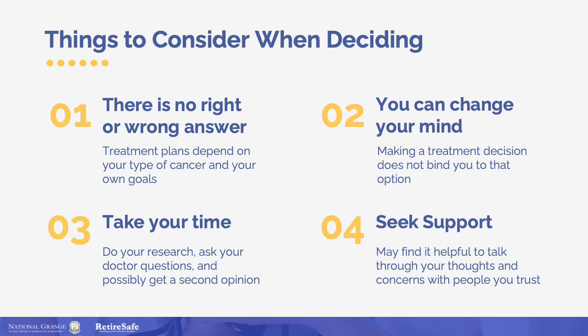Second, you can change your mind. Even when you make a decision on your treatment when you are first diagnosed, you can change your mind and switch or stop at any point. Again, everything is up to you and under your control. Third, take your time. While you may want to jump in right away after a diagnosis to choose a treatment, there is often no extreme rush. Do your research, ask questions, get a second or third opinion, and don't make a decision until you feel ready to.